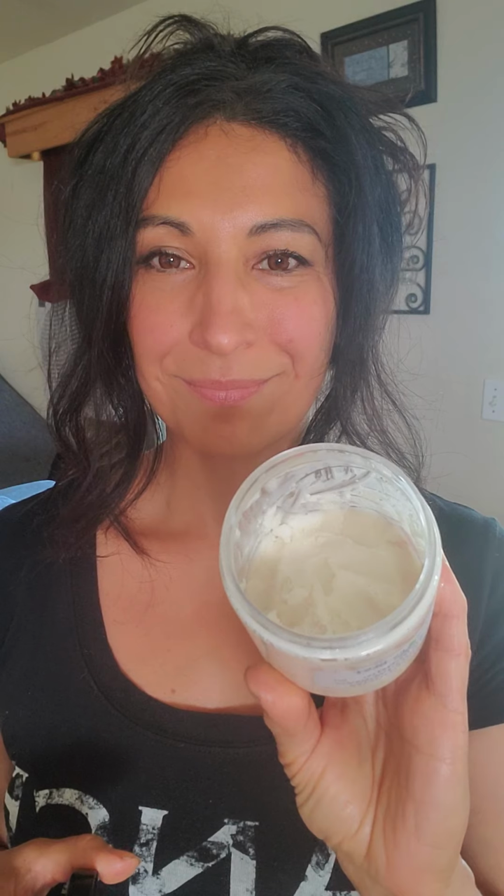I have some vitamin E oil and I have my coconut oil here and I have an essential oil. This is lavender. It's my favorite for relaxation and for just smells so good and it brings peace and tranquility. So I really love that one. And then I also have this shea whipped butter from Nature's Best. And it's very, very creamy and works really well.